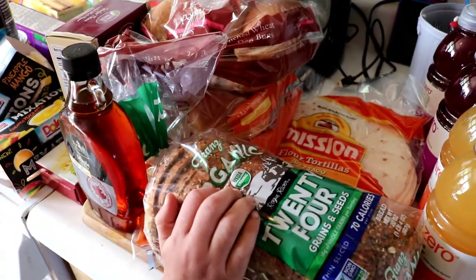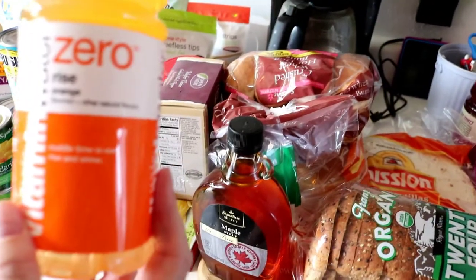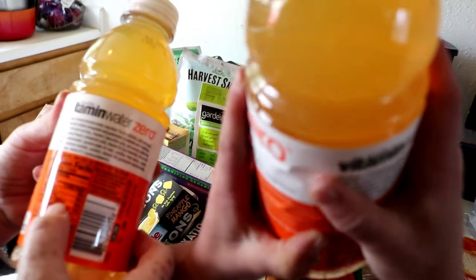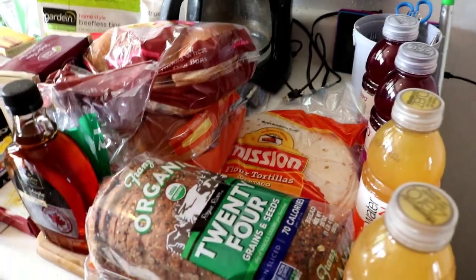Bread. Okay. And these, I think, are just awesome because they do have artificial sweetener, of course. But look at the potassium in that. Oh, 180. It's not as much as I thought, but still, it's good. And no calories. And the other one, same thing, I think. Good. Okay, that's it.